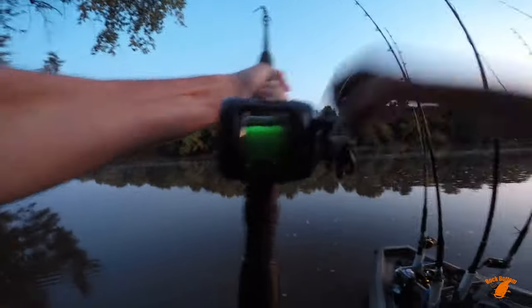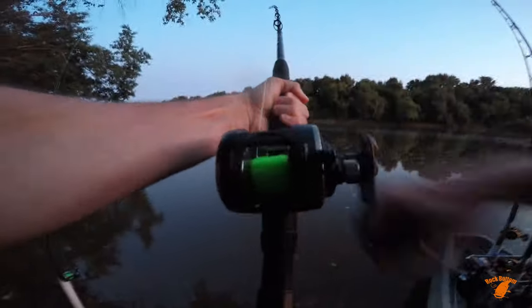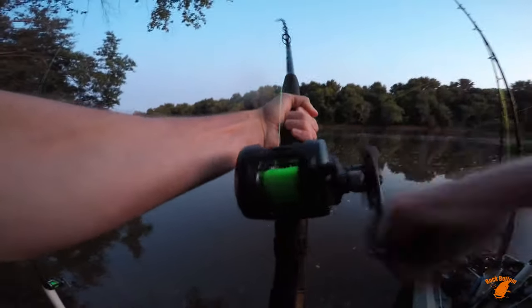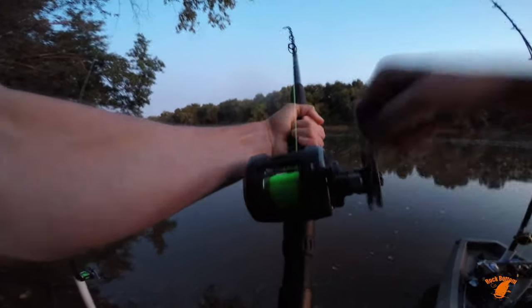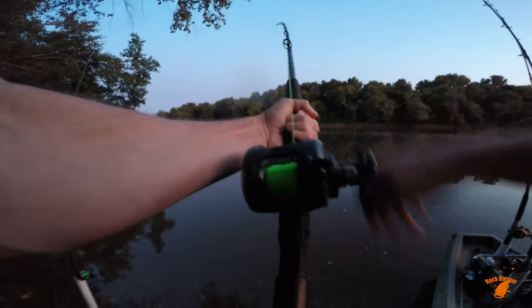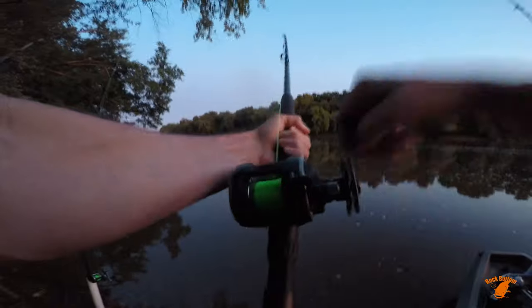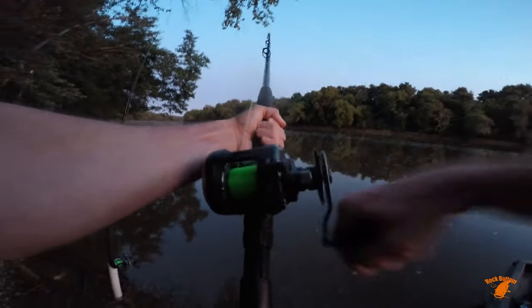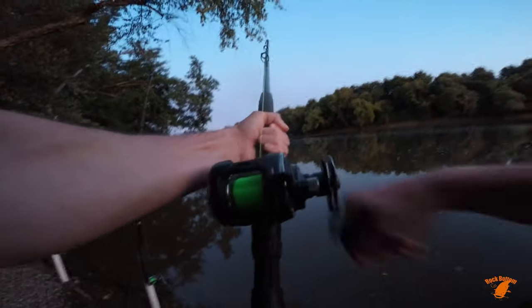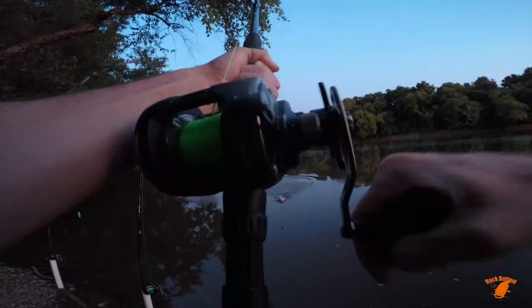There's our first one. Let's see what we got. Not big, but it's a fish. I think he's still on there. He might have actually come off, y'all. Yeah, I think I pulled the hook. Dang. Nah, he's swimming right to me. Look at there.